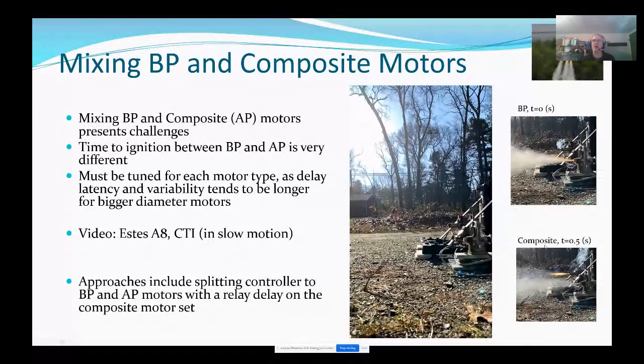But over here on the right, you can see on the top panel the black powder motor firing, and then half a second later, as you see in the bottom right panel, the composite motor is coming up to thrust. I didn't plan it this way, but the black powder motor is completely finished burning. It has a thrust time of half a second, and the composite motor hasn't even come up to pressure or full thrust at that point. So one way people deal with this is to have a delay relay, two sets of lines going to the black powder motor and a different set of lines going to the cluster, and they have a tunable delay.